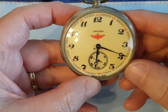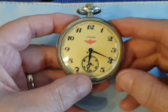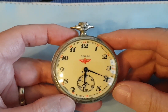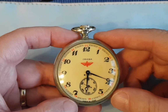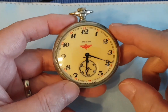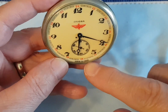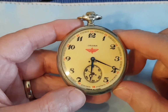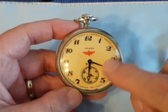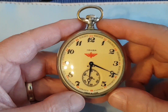It's branded Oriosa, which I think is a Swiss watchmaking company. But I do believe that this watch was made by Molnija, the Russian watchmaking company. Molnija meaning lightning. And I'll try and explain why I believe that is the case. First of all, you can see in English written down the bottom, it says made in USSR. So clearly this was made for export. And I guess Oriosa, the watchmaking company, commissioned them to provide the movement for watches with their brand on it.